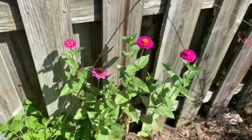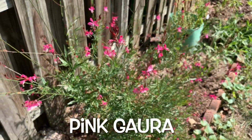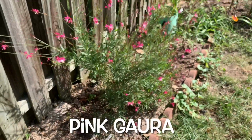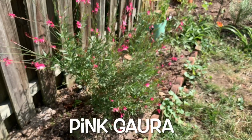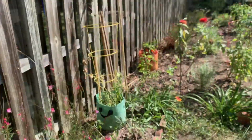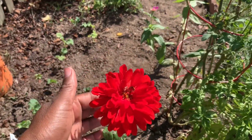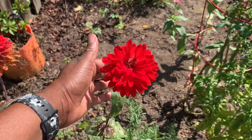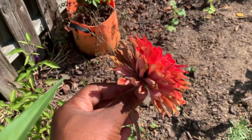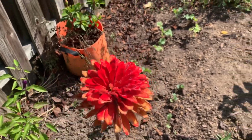Again, more zinnias. Oh man, this is blowing my mind now. I can't think of what this is called. If I remember, I'll put it in the video. Man, look at this one. Look at this zinnia. That's so beautiful. Oh my gosh, she ages. You see this little orangey tint to her. But yeah.